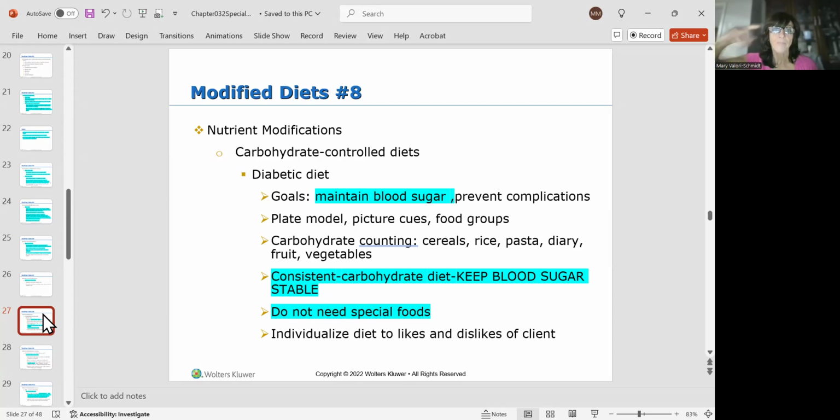What we don't want is these peaks and valleys, blood sugar up, blood sugar down. Not good. Causes lots of complications. And diabetics don't need special foods, right? They just need to watch the intake of carbs because diabetes is all about the carbs or the sugars.